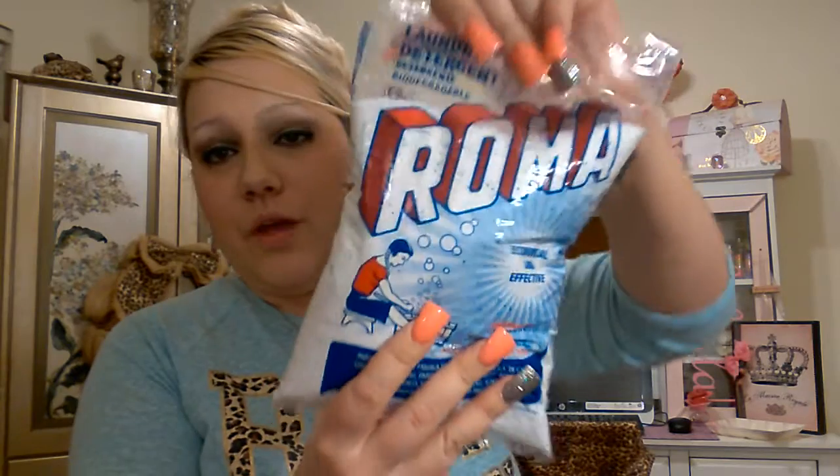Then I picked up, we're getting kind of low on laundry soap, and I've used Roma before, so I picked up one of the little Roma packs. It is 17.63 ounces, and that's what it looks like. It's not the best, but it does the job. I'll use this with a fabric softener and a fabric sheet, just for something quick, until we get a regular big box. It does the job.